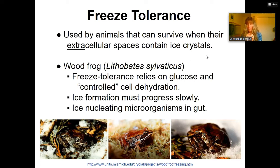So now you have a very high concentration of solutes inside those cells, which means they stay super cool, right? The cells themselves are not freezing, but the fluid around the cells freezes. And as that freezing happens, that ice lattice will grab more water and keep the water outside the cells. So it causes this sort of controlled dehydration of the cells so that the cells don't have ice forming inside them, okay? So again, a wood frog can only survive this freezing episode if the ice is in the extracellular spaces.